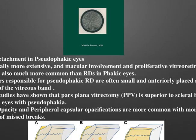Again, I have to remember the book of Murray Bonnet, Microsurgery of Retinal Detachment, in which she described retinal detachment in the pseudophakic eye, which is usually more extensive with macular involvement and PVR. It's also much more common than retinal detachment in phakic eyes. The tears responsible for pseudophakic retinal detachment are often small and anteriorly placed at the insertion of the vitreous band or the vitreous base.